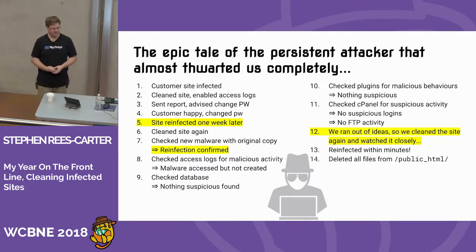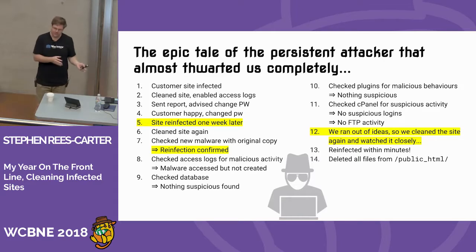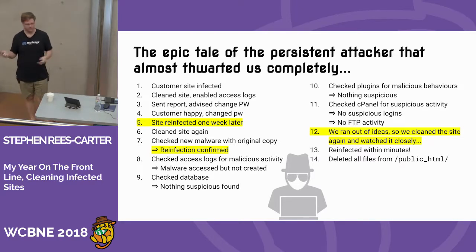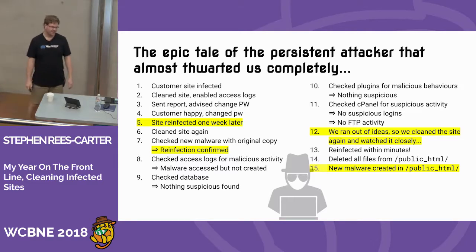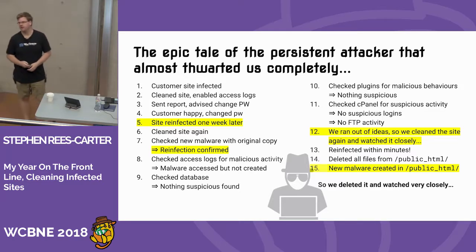So at this point, we were wondering if maybe the problem isn't the site code or the database, but there's something wrong with the server. Maybe the server's infected or compromised, or there's some dodgy permissions somewhere. So we deleted all of the files from the public HTML directory. Let's see what happens. Now it was created in the directory. So it's definitely not the site that's the problem. It's something to do with the server. So we deleted it again and we watched very, very closely to see if we could notice anything about the activity of the malware or anything else.